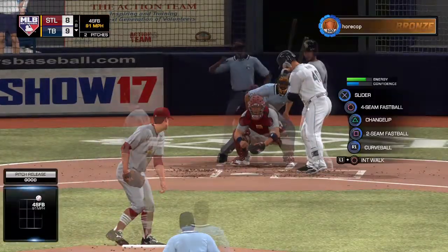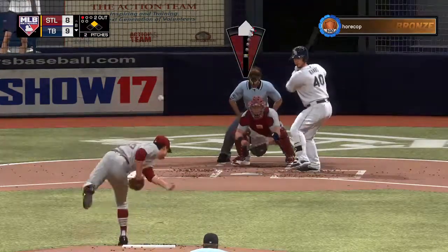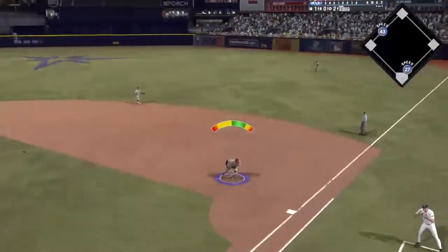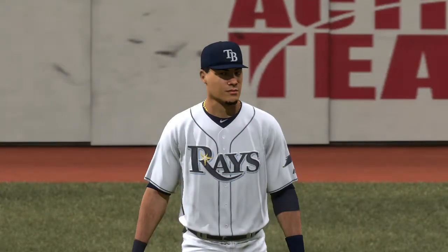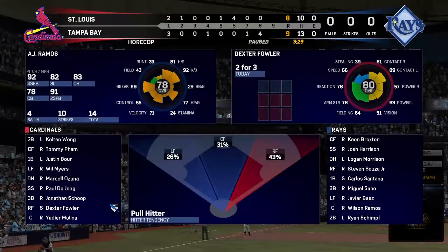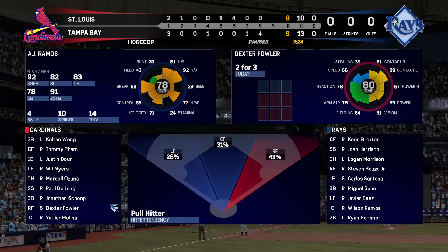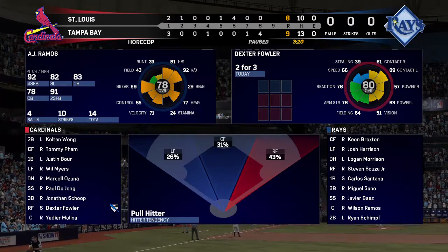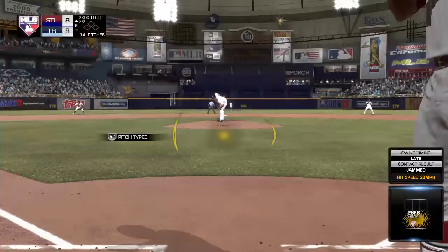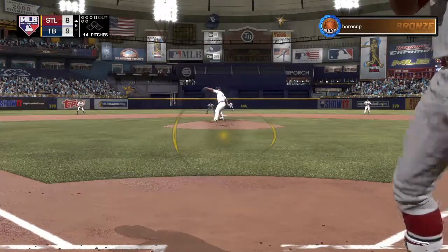Wilson Ramos is at the plate as he watches ball 1. Looking to keep this a 1-run game. The pitch. Now a swing, and the barrel of the bat breaks in 2 that time. And he'll step on the bag. Here's Dexter Fowler now. St. Louis. Right fielder, Dexter Fowler.